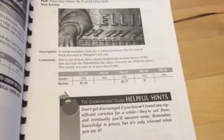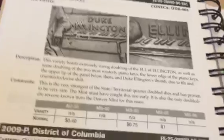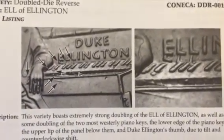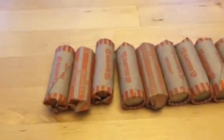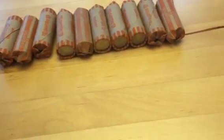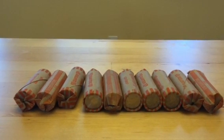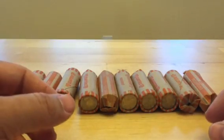How about this one? Got to try and find this one. Since we get a lot of Denver minted coins on the West Coast, how about this Washington, D.C. quarter with the double die reverse? So those are a few possibilities that are out there. The Homestead quarter is another good one that has caught the eye of a lot of variety collectors. But let's not waste any more time.